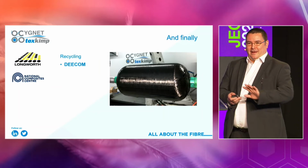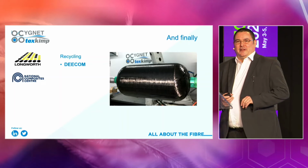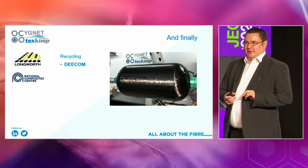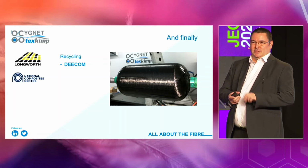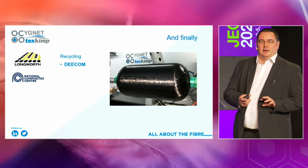And it would be unfair to leave the stand here without mentioning the recycling of all these parts. And there's two reasons for this. Firstly, if you're going to sign up to making hundreds of thousands of anything, you probably ought to think about how we're going to get rid of hundreds of thousands of anything.